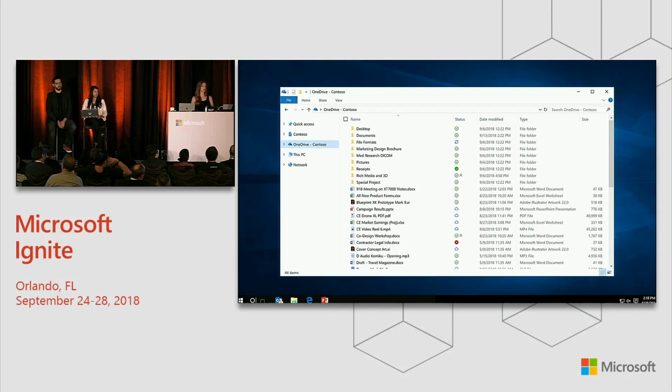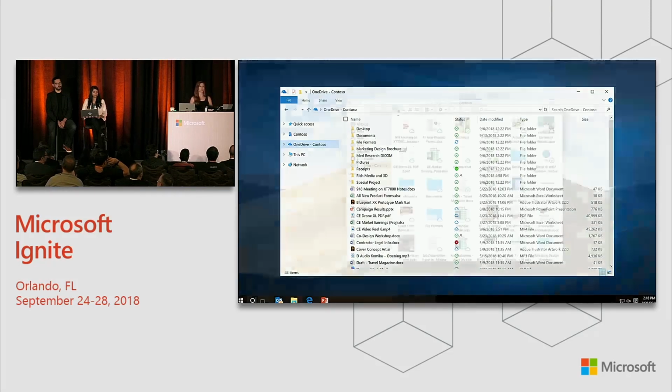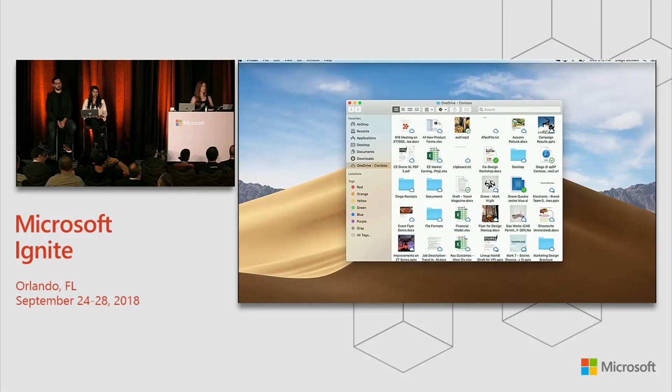Another reason to set up OneDrive on your desktop is the Files on Demand feature, which this Ignite we just announced that is available on Mac. Files on Demand allows you to store all of your content in the cloud and access files as needed on your local device. This is all without taking up a single byte of unnecessary disk space.